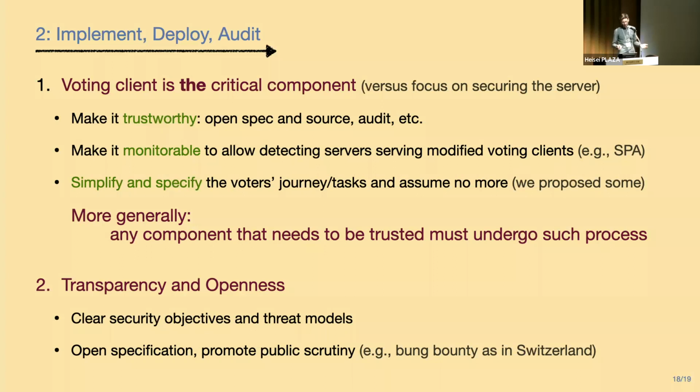On a more general note, I think it's important for such a critical system to promote transparency and openness, with first clear security objectives and threat models. This was not the case for that system. Ideally an open specification, maybe even open code, FLOSS, and also promote public scrutiny, for example through bug bounty programs. They do that in Switzerland, so I think that's a good example.